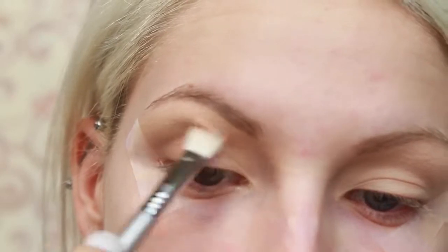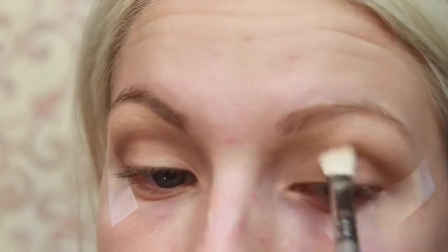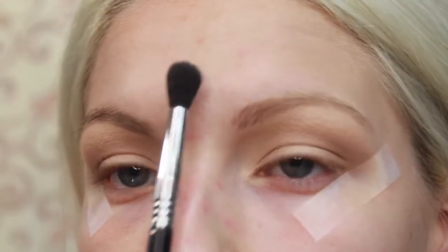So I'm just going to go in with circular and windshield wiper motions about a billion times to make this as soft and blended as I can. Then with no additional product, I'm taking a larger fluffy brush and just blending out those edges even more.